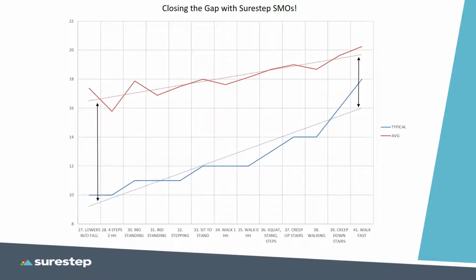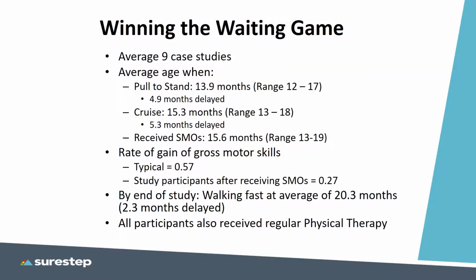In the Winning the Waiting Game, there was an average of 9 case studies. The average age of pulling to stand was just under 14 months, at about 4.9 months delayed. Cruising at a little over 15 months, or 5.3 months delayed. And they received SMOs at 15.6 months, with a range between 13 and 19 months.